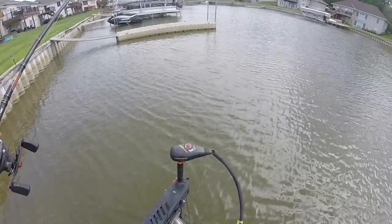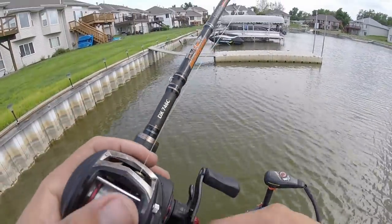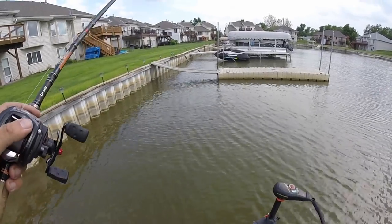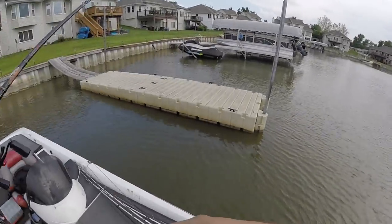It's gotten a lot muddier in, of course. Storm's rolling in. Some of us had to work today, otherwise I'd be whacking these guys right here, I feel like. That does not look good.